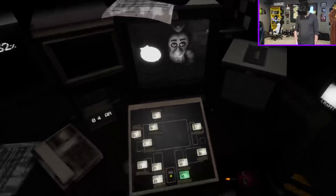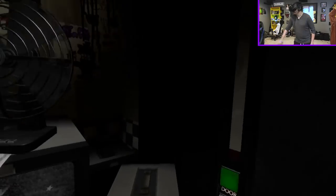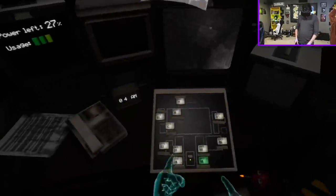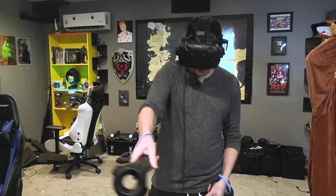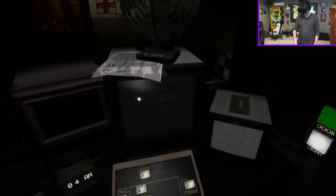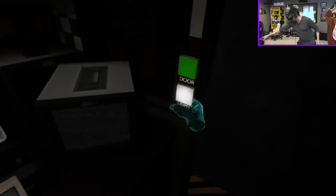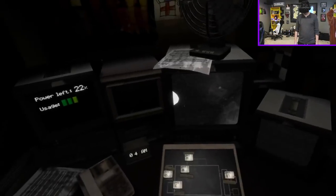That's a room away, isn't it? No, that's right next to me! That's right there, right there! There's no one even there. Right next to me! That is next to me! This, we're clear. You are not yet clear on that side.